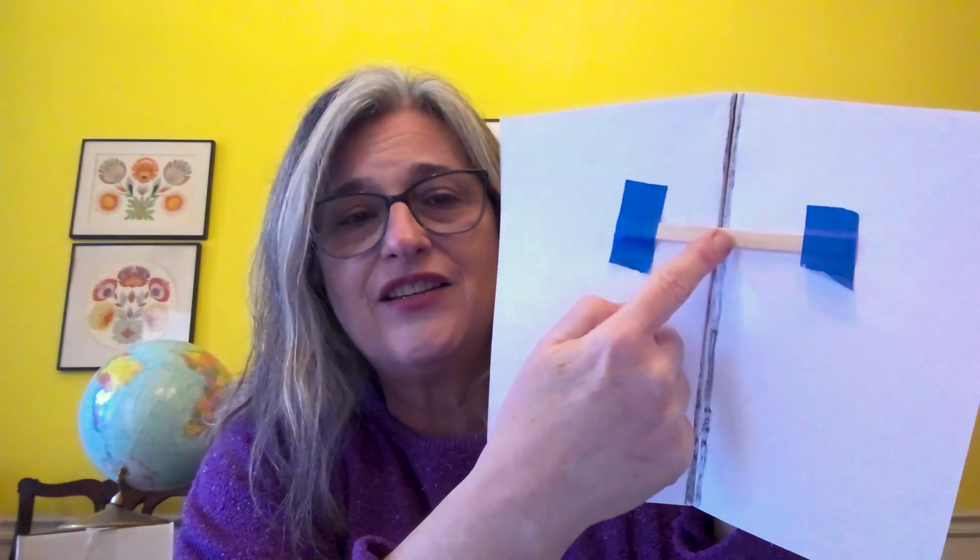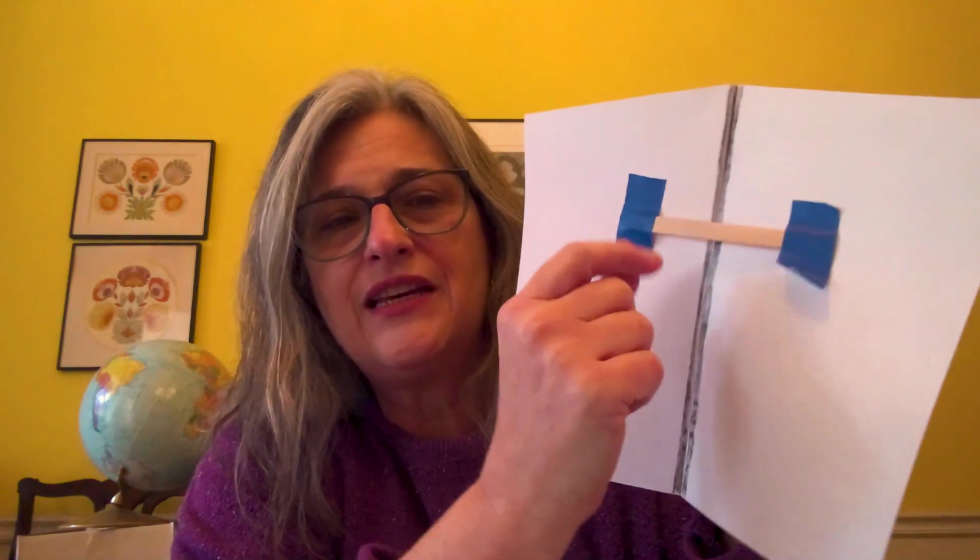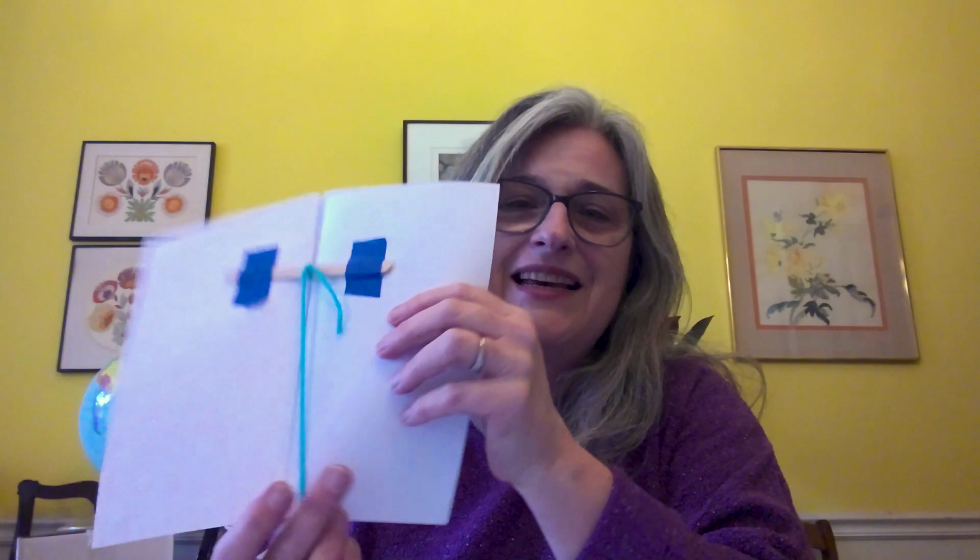That's it. Now we're going to add a string right here, and you can just tuck the string underneath the stick and then tie it on. I have one already finished over here. So it looks like this. Now I took a long piece of string, as long as I could, so that I could let my kite fly really high, and then I twined the rest of the end of the string around another stick so that can be a handle that you can hold on to.